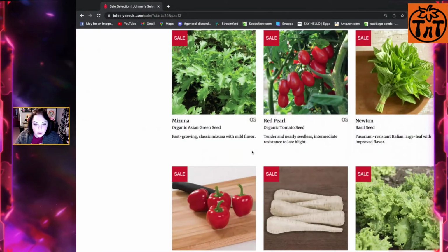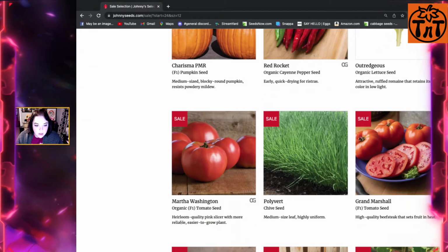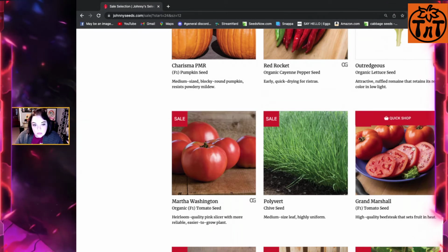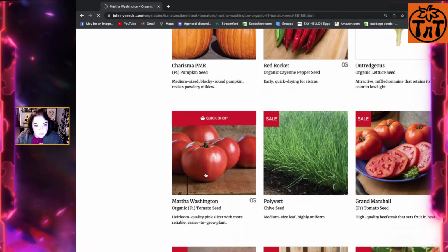And I also still have a ton of carrot seeds that I need to get through. However, Martha Washington is on sale. I'm kind of excited about that. Heirloom. Oh, it's heirloom. No, it says heirloom quality. It's an F1. I'm kind of excited about the Martha Washington. Let's take a look.